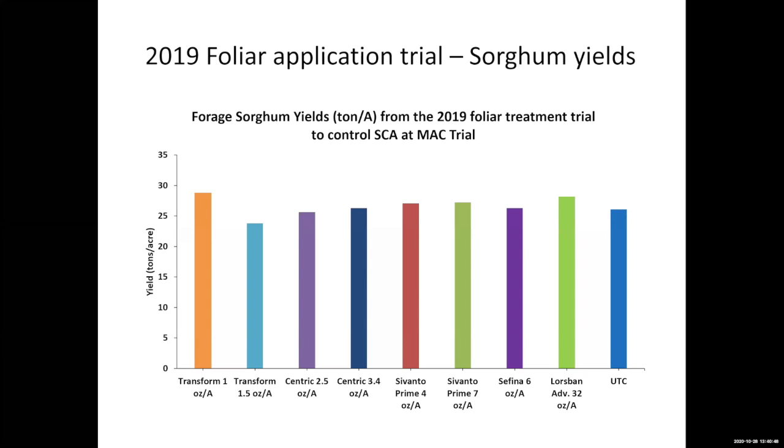When the population showed up in our trial, we thought that with warmer weather it would bump up, but it came quite late for the stage of the plant, and the weather also cooled down a little bit later in the season. So that's for this foliar application trial in 2019.